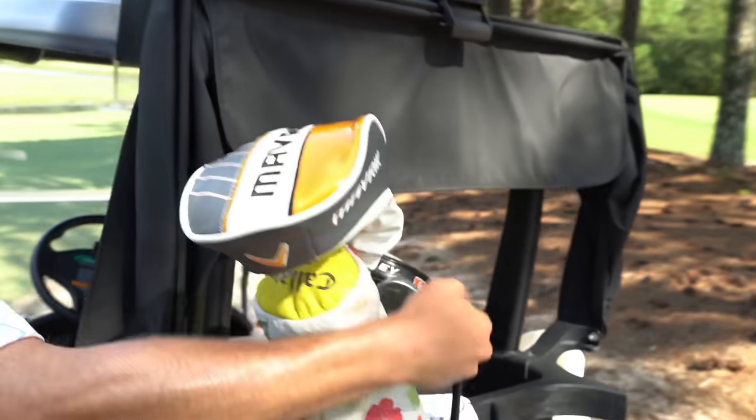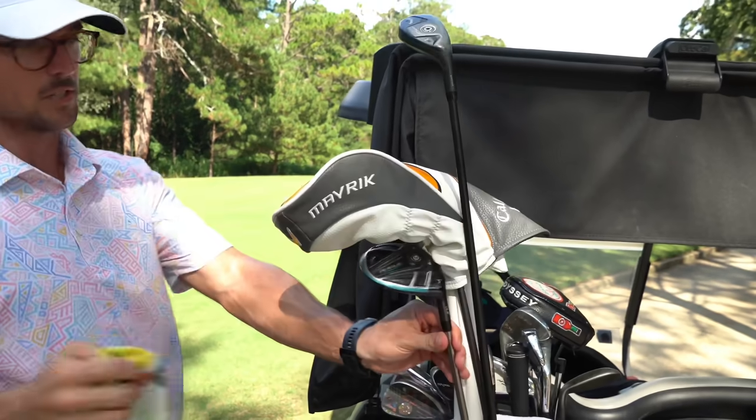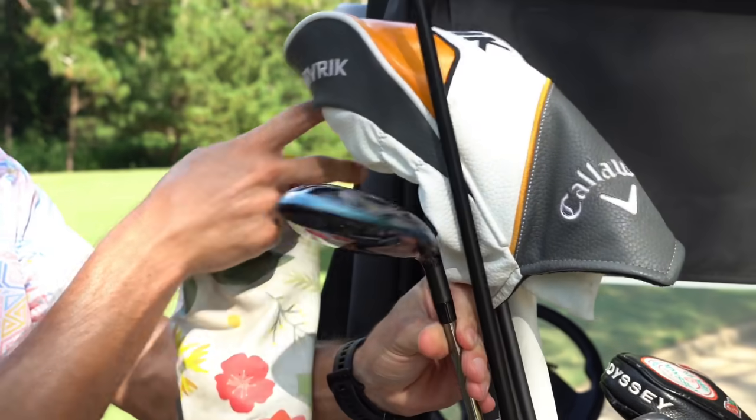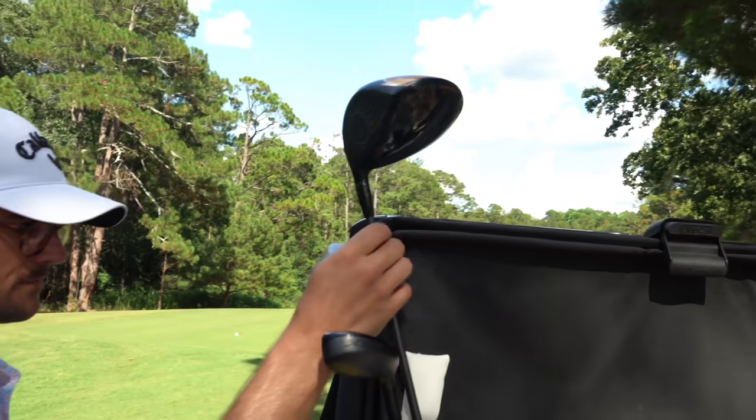Then the hybrid that we just hit out of bounds. But this thing's money. Nice. Rogue 3-wood that I love. Just hadn't hit it today. Maybe I should. And then Maverick. Maverick. What shaft is in your driver?